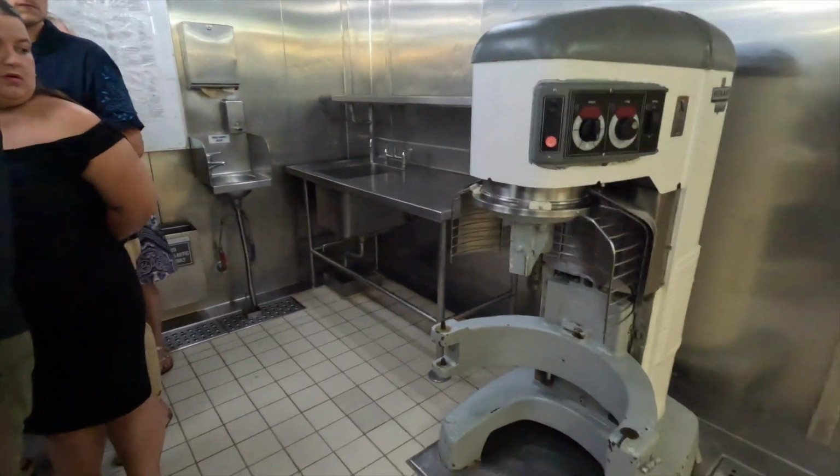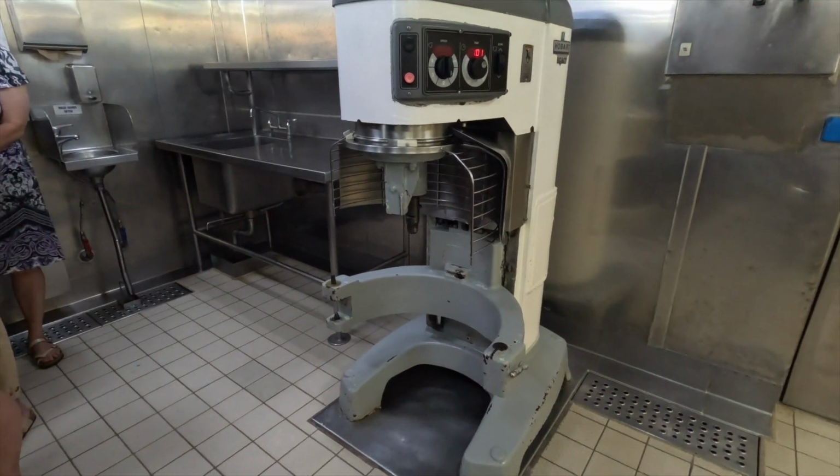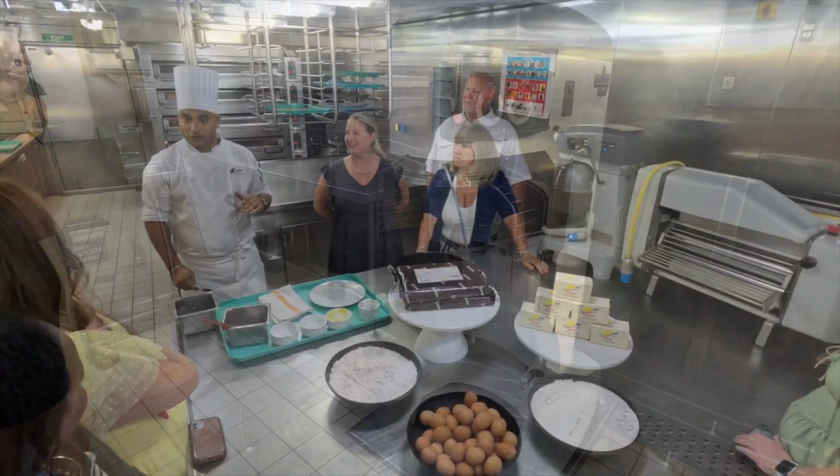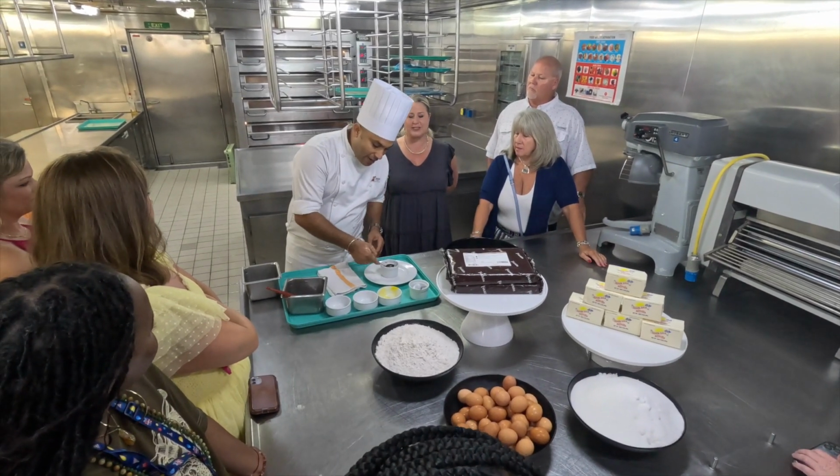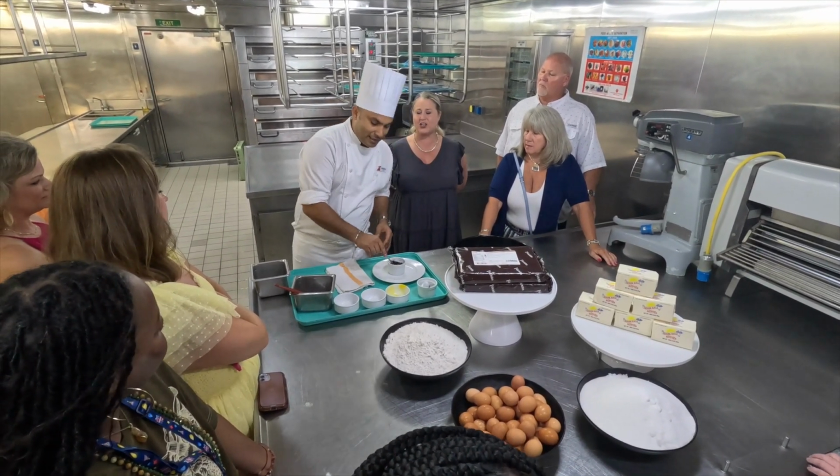This is the machine that they use to do the mixing. Look how giant it is, y'all. It means you take it out and serve it. Why? Because this one is a lava cake. Inside, oh, there is magic.